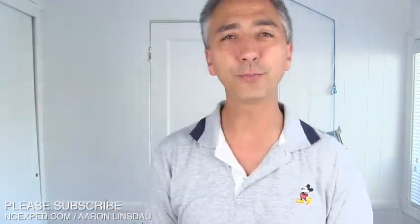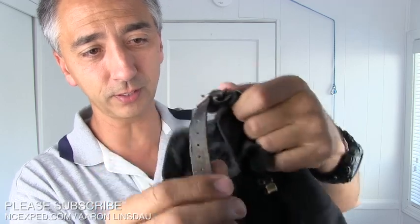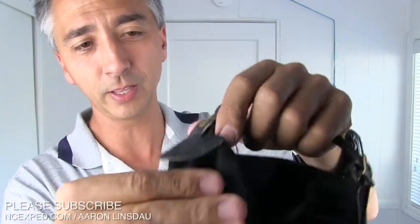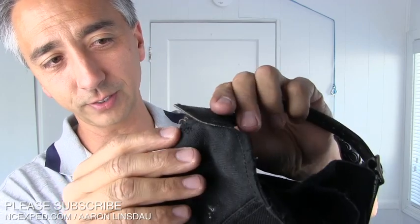Now, mind you, like, oh, that's terrible. I've owned these for pushing 20 years, okay? And you can see, after 20 years, a tiny bit of fraying. The belt buckle is dinged up a little bit. The strap just has a tiny bit of hole. And this is finally starting to tear apart.